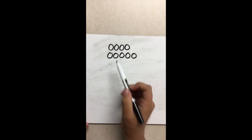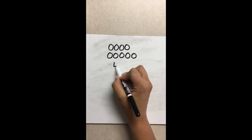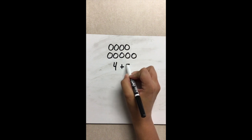All right, here's a new problem for you. This time I see 4 circles on the top, 5 circles on the bottom. I could set it up like that and do 4 plus 5 to solve. But maybe I can find a double in here too. I see a double. Do you see it?